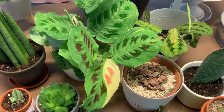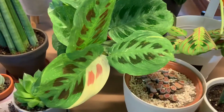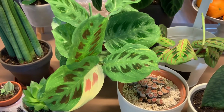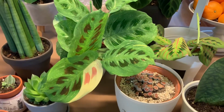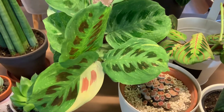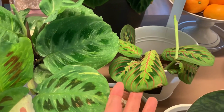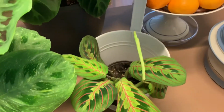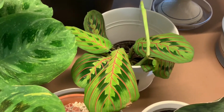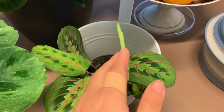the superstar of this month, I just found her several days ago. A beautiful, stunning, variegated Maranta. I was just walking to my least favorite garden shop because it's pricey. And then they have a whole lot of Maranta. This is the one I bought quite a long time ago because it was dying in the corner of the supermarket, so I bought this one.